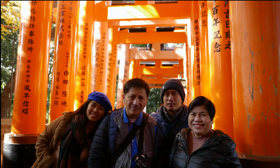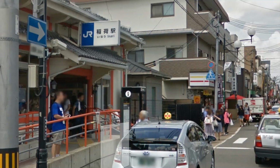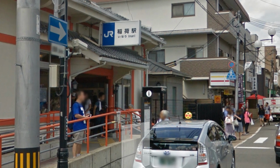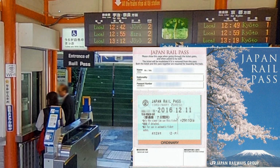And so after our tour of the Fushimi Inari Taisha Shrine, in the same way that we exit, we enter the JR Inari Station ticket gates, as always, by showing our JR pass to the man or woman at the counter on the side of the ticket gates. Then we proceed to platform number 1 to ride the train going to Kyoto Station.